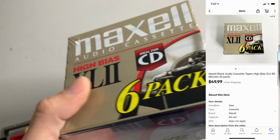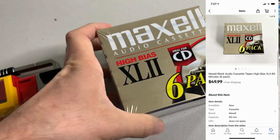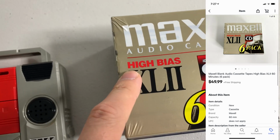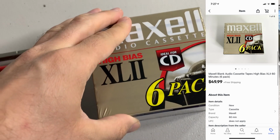Next up, this Maxell High Bias 6-pack of audio cassettes. I got this for free at a garage sale. The lady saw me have this in my hand and said I can just have it. This thing sold, I think, in like 2 or 3 days. Ended up selling for $49.99. So for blank audio cassette tapes, look for the high bias ones, even if you find just one by itself. It's worth selling, so really good sale there.